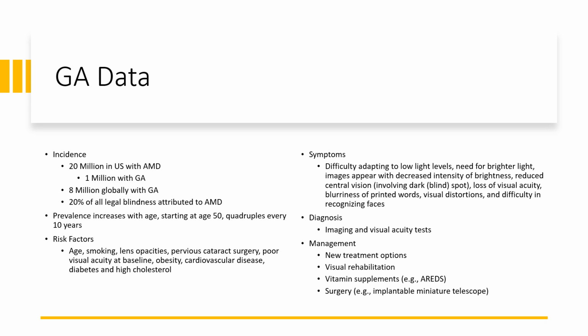The risk of developing GA increases as dry AMD advances from early to intermediate with age, and there is some evidence that risk of GA also increases with certain risk factors such as smoking or a history of smoking, lens opacities, previous cataract surgeries, poor visual acuity at baseline, obesity, cardiovascular disease, diabetes, and high cholesterol.